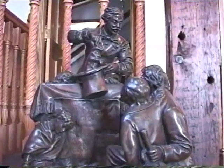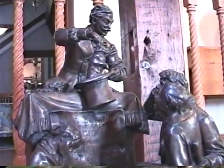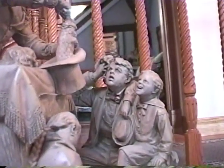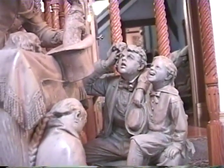This is not an original. I bought that about 5 years ago. That was made in Italy. And it was at a collector's workshop in Cambridge, brought over, and I bought it. I couldn't resist it, of course. So this is a John Rogers Traveling Magician.